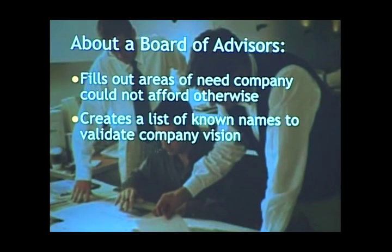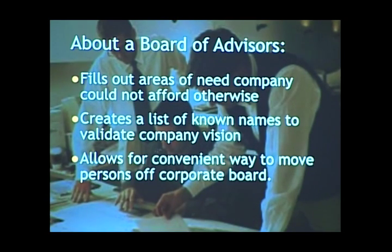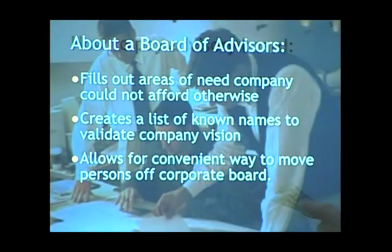It's a very good thing to have on the list, on a letterhead, on slides, or better yet, in your website, names of people who are agreeing to be on an advisory board for you, and you call upon them on occasion, as you'll see. It creates a list of known names. It allows for a complimentary way for you to move persons off the corporate board if you're in a later stage and you have further investors and not enough room for them on the board.